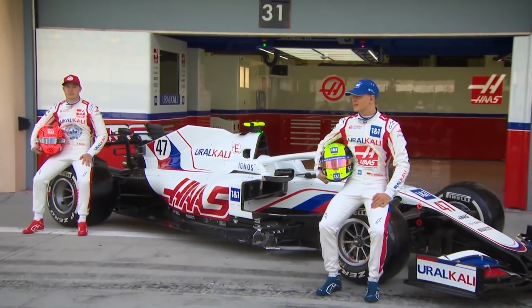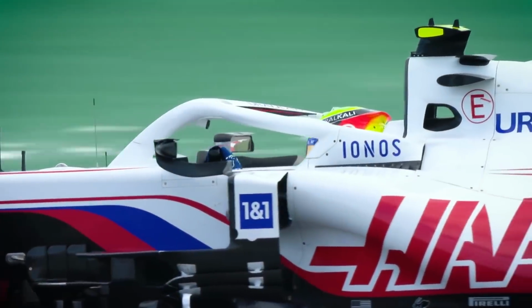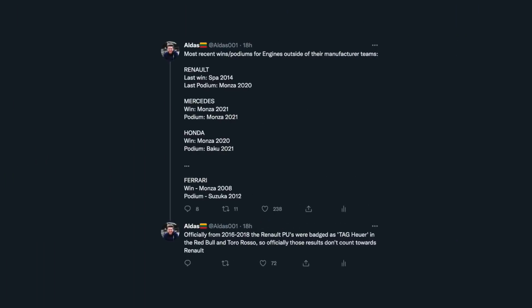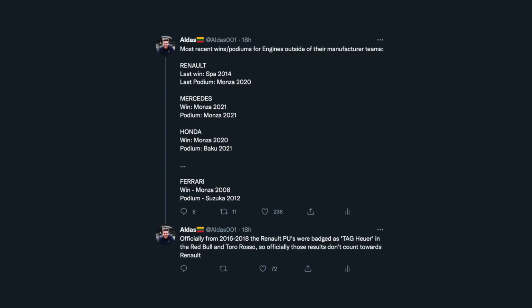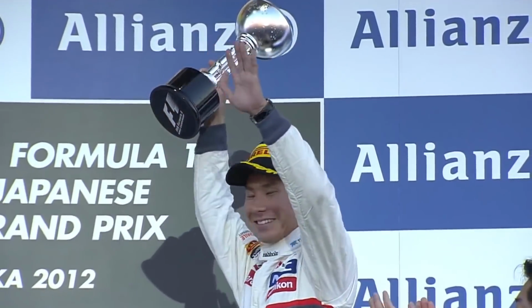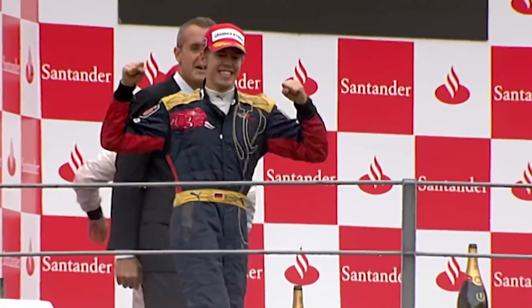Ultimately, even Ferrari want to see Haas do better, because the truth is, the Ferrari power unit has not exactly had much success outside of the Ferrari team. I'm not going to go through each of the power units and each of the teams because I actually sent out a tweet which I'll put up on the screen, but as far as the Ferrari engine outside of the main Ferrari team, their last podium was at Suzuka back in 2012 with Sauber, with Kamui Kobayashi, and they've only ever won one race, which was with Seb in a Toro Rosso back in 2008.